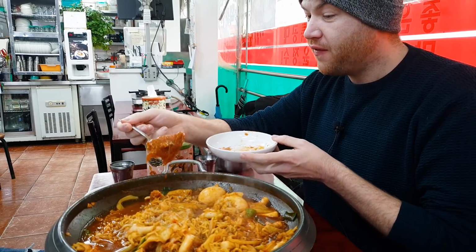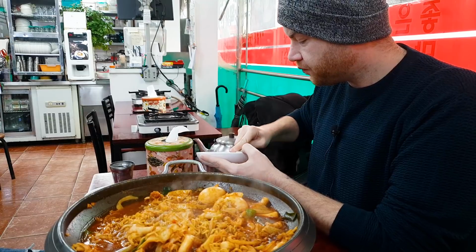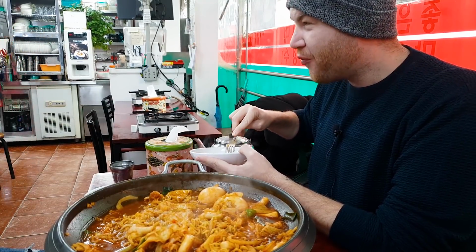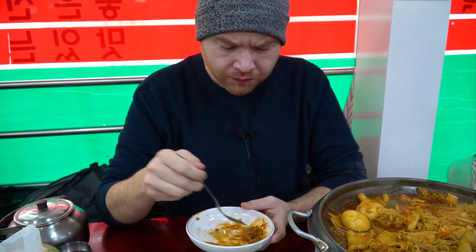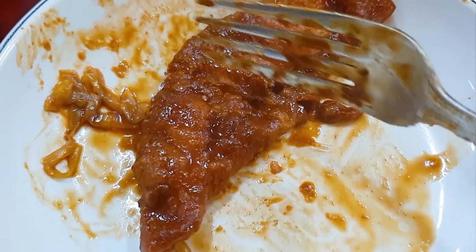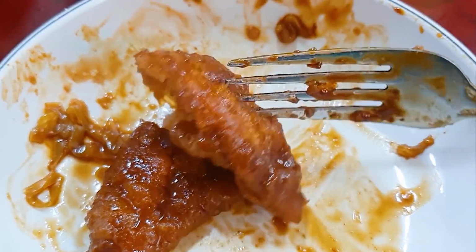So I also really love the mandu, which are the fried dumplings. So they've fried them up and then they've been bathing in all that wonderful spicy sauce. Oh, it's gonna be nice. Oh yeah. So there's not a whole lot of filling in these dumplings. It just tastes kind of fried. But since it's been bathing in that boiling sauce, it carries a lot of that flavor. You just get a nice crunch.